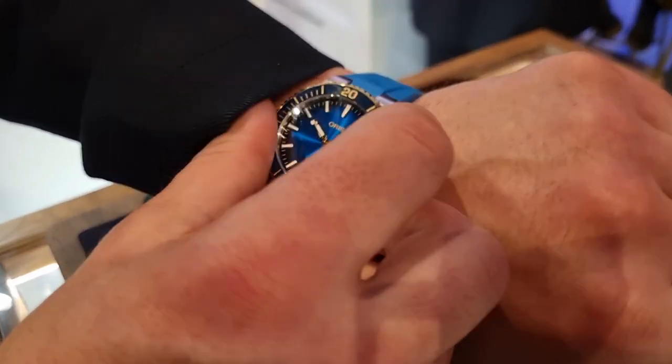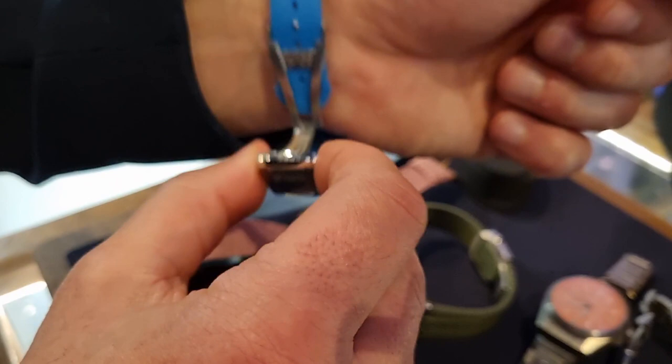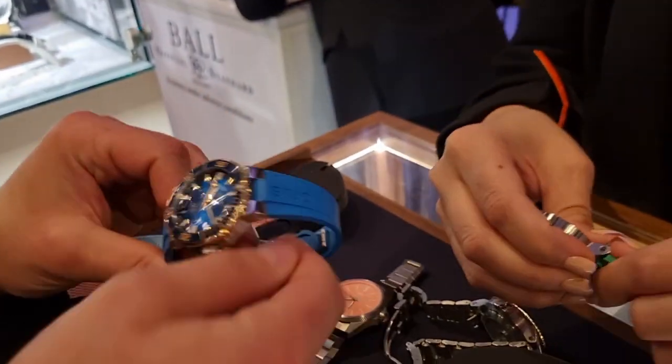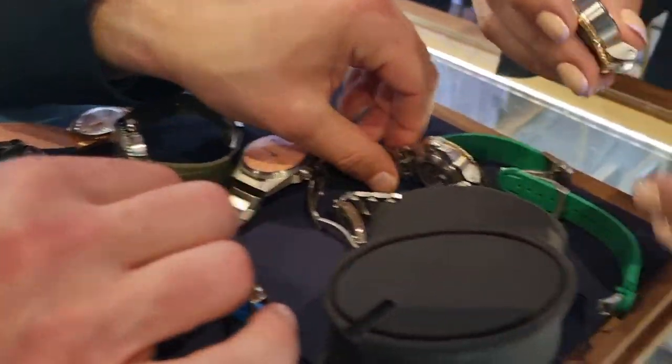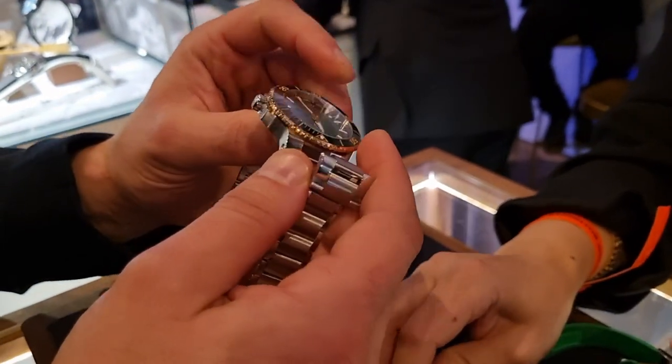Now, Oris are a real watch enthusiast watch, aren't they? They're for your divers, hardcore enthusiasts. But your popularity is great. You're still independent, not part of the bigger groups. And I see that you have a more adventurous design as well in terms of the materials you use and the color palettes. It's fantastic. True. As an independent brand, it means we can really go our own way.